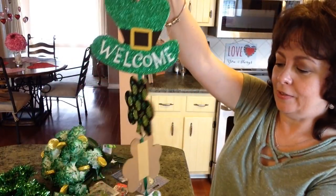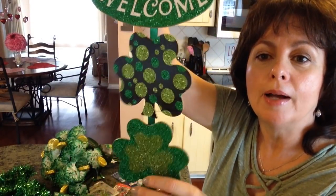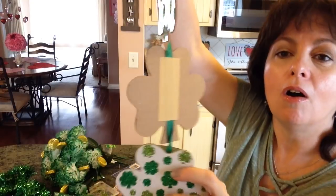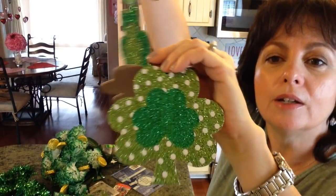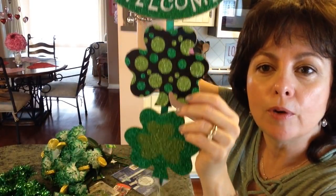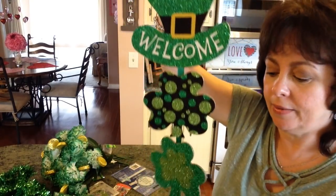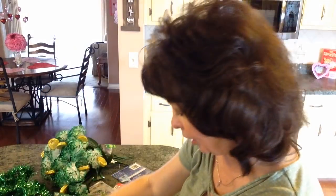And then I picked this up. I thought this was so adorable for St. Patrick's Day. Welcome, and then all that beautiful glitter is so pretty. I just love it, and I love the different patterns and how they've combined them. I just thought that was really super, super cute.